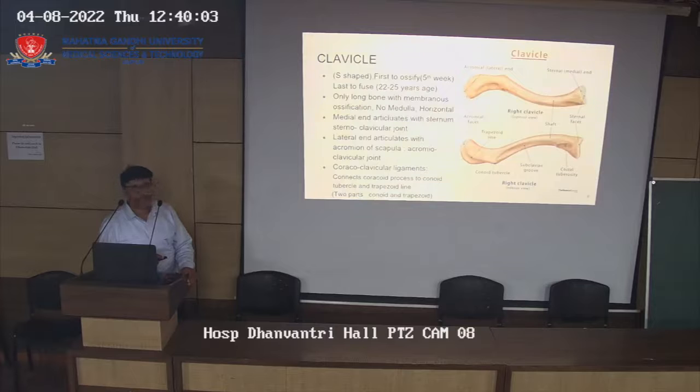The conoid, as the name suggests, is cone shaped, and it originates from the tip of the coracoid process and inserts on the conoid tubercle, which is on the under surface of the clavicle. And the trapezoid part of the coracoclavicular ligament is a flat part which extends lateral to the conoid ligament.